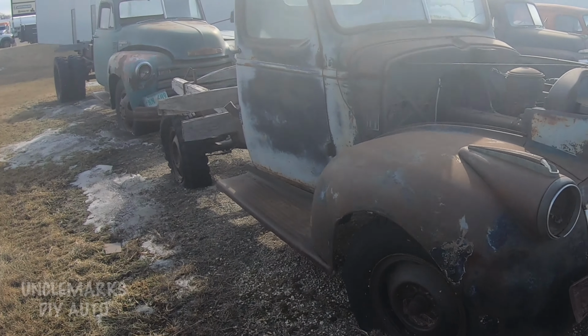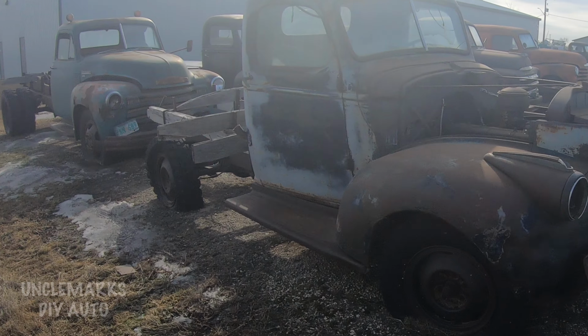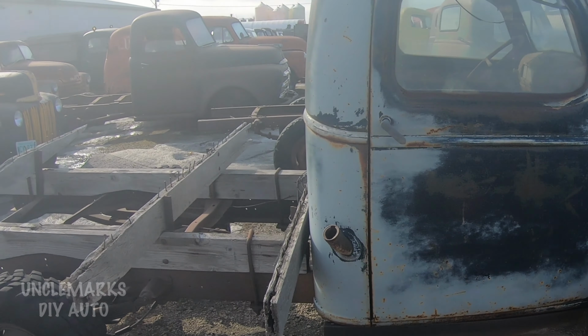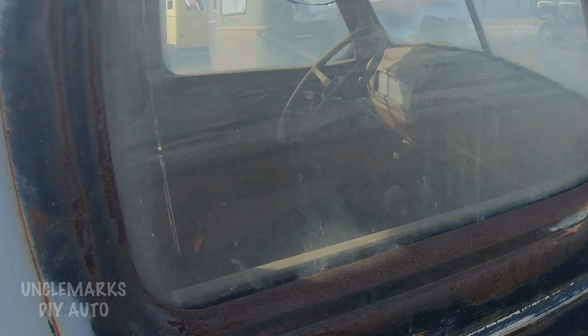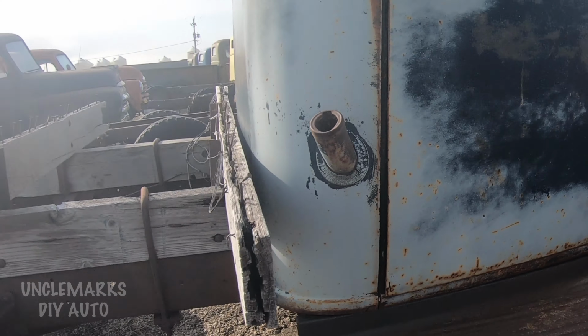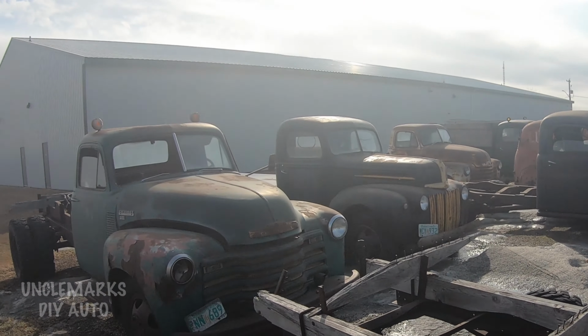Saskatchewan truck from way back. Quite the headlight. We'll come back to that headlight pot in a minute here. Again, took a look just to see what it was. Not bad for rust on the body. But if it's been sitting on the chassis all this time, like on the frame, off the ground, probably helps a little bit for how old they are.